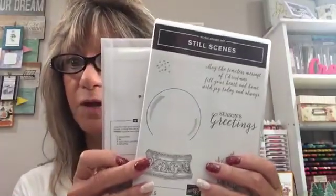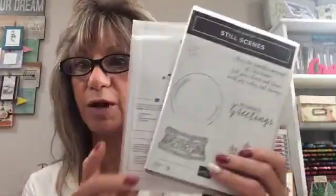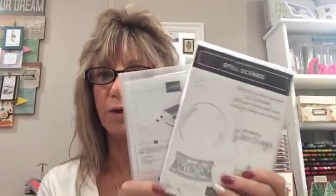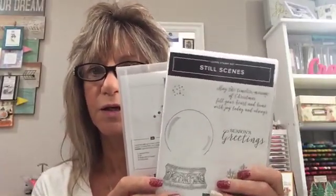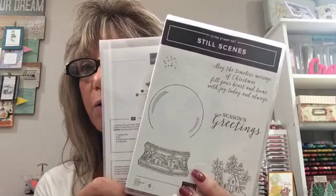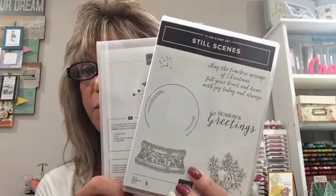So for today's video, what I am playing with or showcasing is the still scenes in the new catalog. I'll show you more of that when I turn the camera around. And I'm just going to flip something here. There we go. Okay, hopefully you can see this. They upgraded our Switcher Studio, and I'm not sure what that means. I haven't had time to check it out. So this is the set that I'm showcasing today, and we're going to be playing with still scenes.